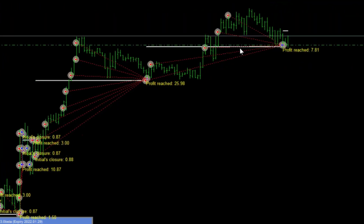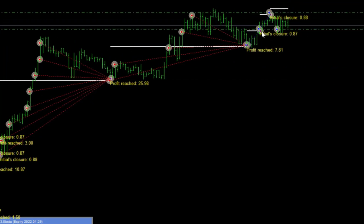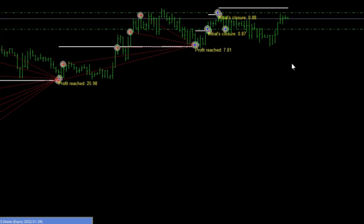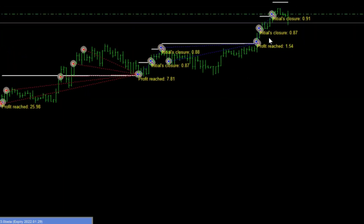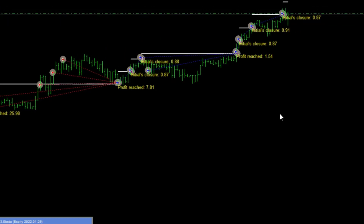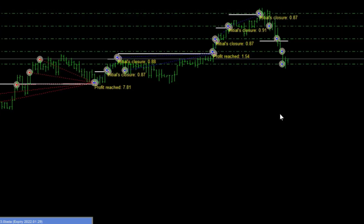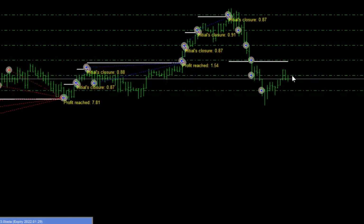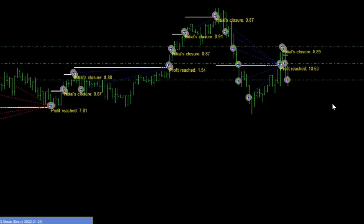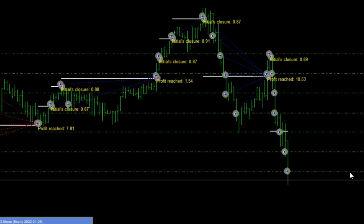You can see it's following the price, squeezing it into a profit, and then when it goes well, it just closes out at profits anyway. So this line is actually the profit retriever line, and that's why we have called this EA the profit retriever. Look at it following the price down. It's going to squeeze the price into a corner so that it has to hit that profit retriever line. So that's how this EA trades.